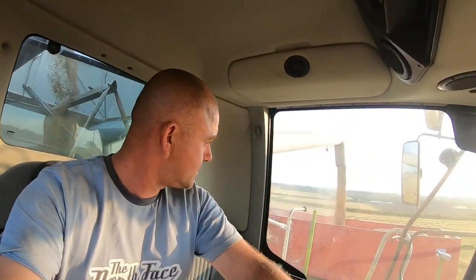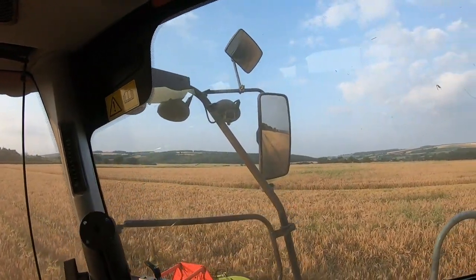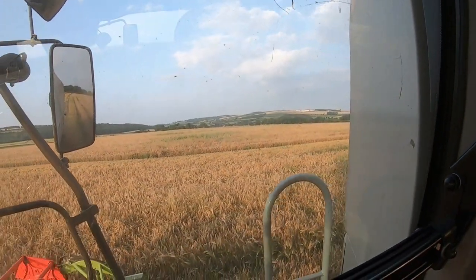No one can see up here. It's the only hill we've got on the farm, is this. It's the hill at Burnby. It's the foot of the Wolds, that's the Yorkshire Wolds. Beautiful view from the other side of this field into a little village called Dunnington.